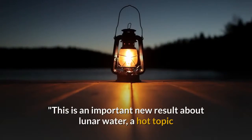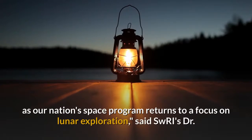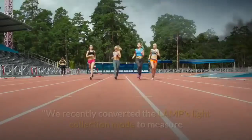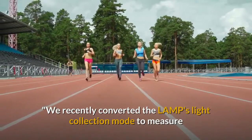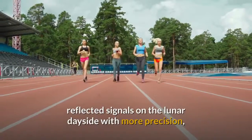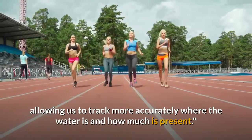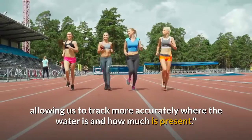"This is an important new result about lunar water, a hot topic as our nation's space program returns to a focus on lunar exploration," said SRI's Dr. Kurt Rutherford, the principal investigator of the LRO LAMP instrument. "We recently converted the LAMP's light collection mode to measure reflected signals on the lunar dayside with more precision, allowing us to track more accurately where the water is and how much is present."